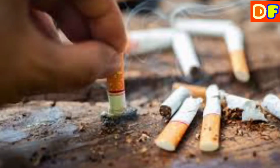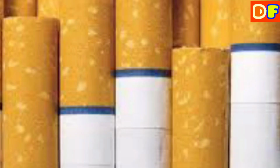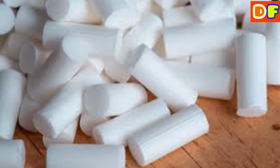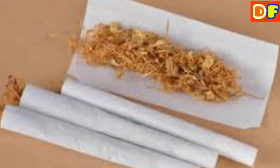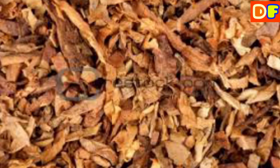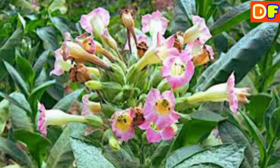A cigarette is usually made up of three parts. First, there is a cigarette filter, also known as the cigarette butt. Then there is the rolling paper, which is wrapped around the tobacco blend. The tobacco blend is usually made of dried and processed tobacco leaves and leaf stems. The main plant used in the manufacture of tobacco is Nicotiana tabacum.